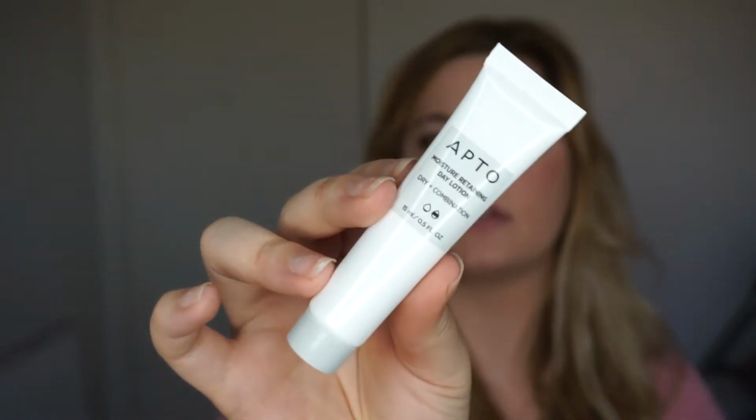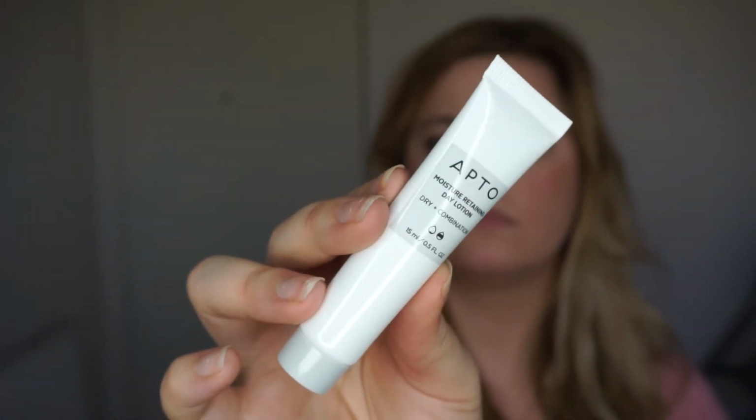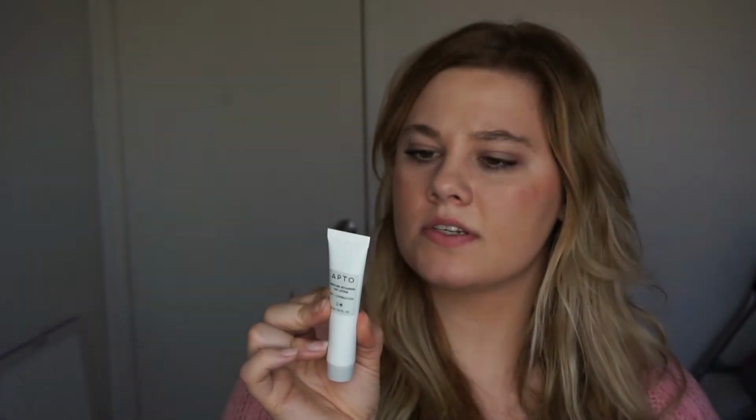Ooh. And then the next thing I have is APTO Moisture Retaining Day Lotion. It's for dry and combo skin. So it says this formula seals in moisture and leaves the skin nourished, soft, and supple.